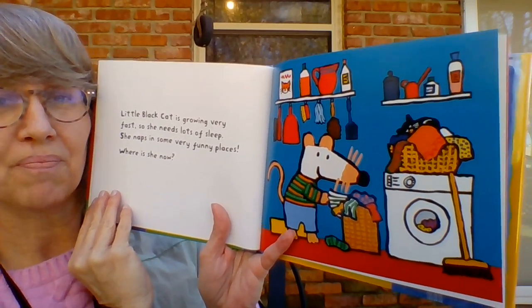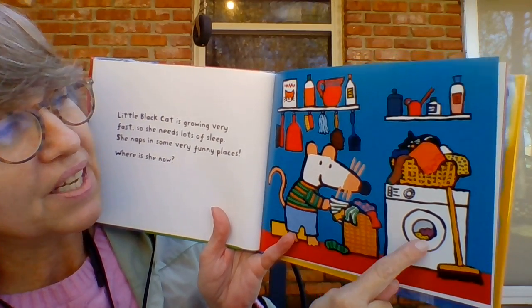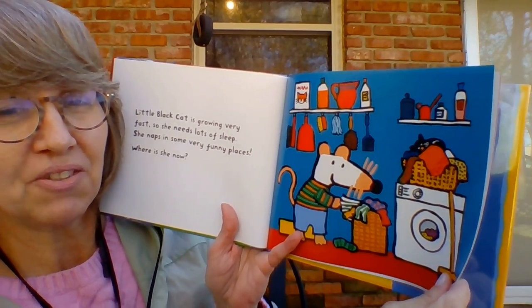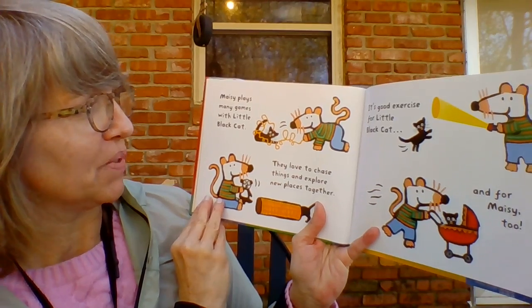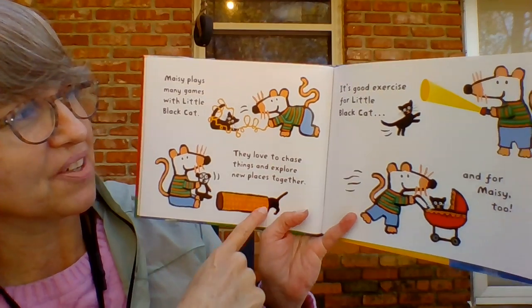Where is she now? Can you see where Little Black Cat is napping? Is it here? No. Is it here? No. I found her. Right on top of the laundry. Maisie plays many games with Little Black Cat. They love to chase things and explore new places together.